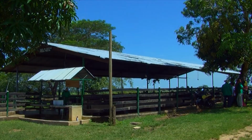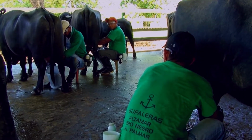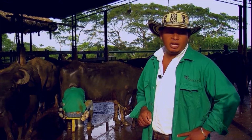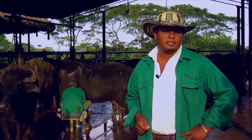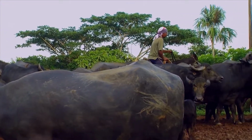Here we are in the number 1 milking area, the majority. Here we have 4 installations. This here is the number 1, where we do the milking by hand. We have approximately 45 buffalo cows per lot. And right now, we are milking 4 lots in the majority.